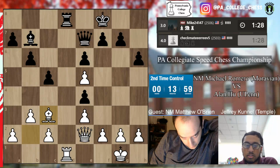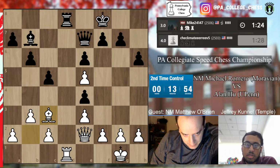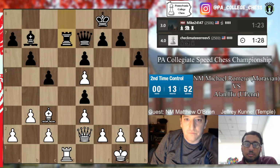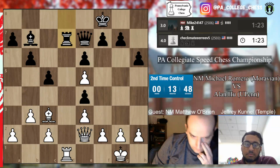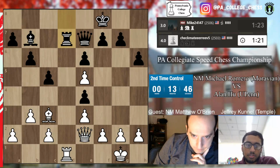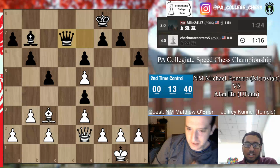I mean, there's only one open file at the moment, so no entry points really. Maybe it might be nice for White to just massage the time a little bit, because nothing's really going to happen unless someone allows Rook d7. You can always do that later, I think.